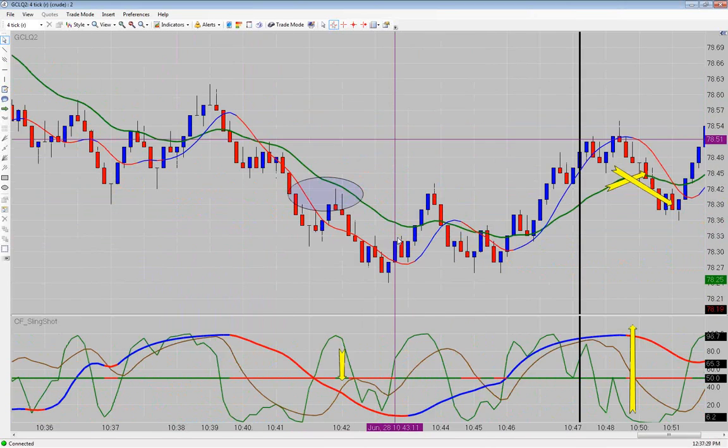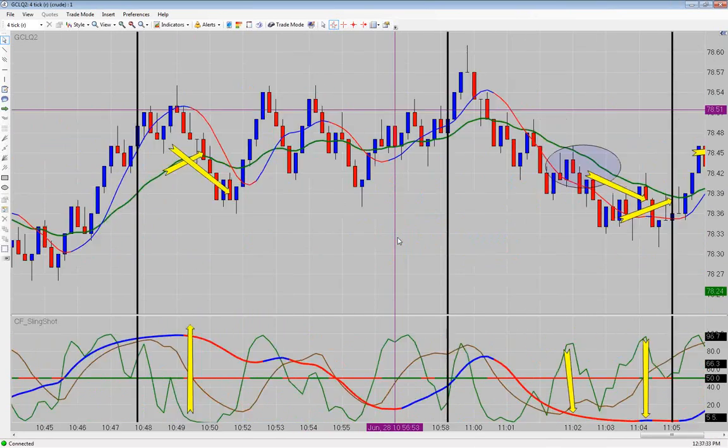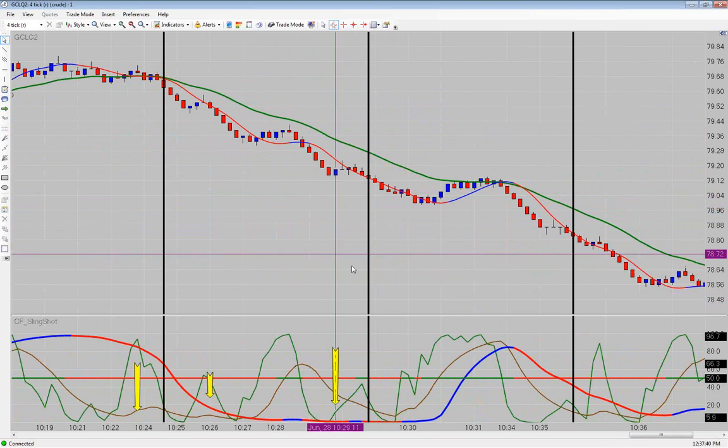I did get something out of it. Where did I get that? No, I know I got 10 ticks out of it somewhere. But anyway, I did short in there somewhere, and I got 10 ticks out of it.